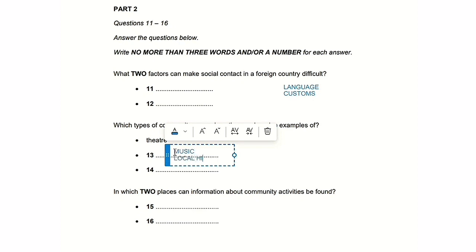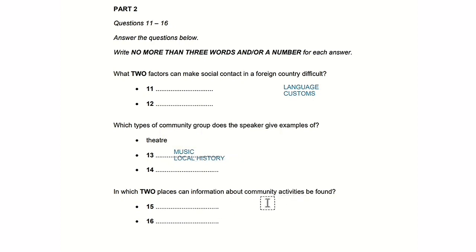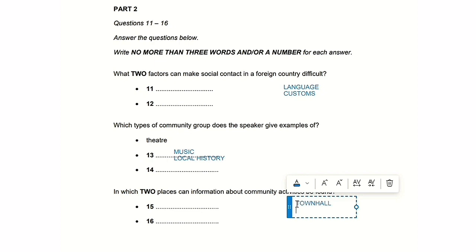These are just examples. And the best place to get information about things like this are either the town hall or the public library. Libraries in the UK perform quite a broad range of functions nowadays. They're not just confined to lending books, although that's their main role, of course.